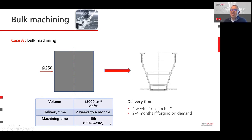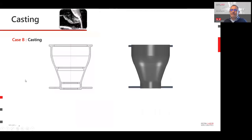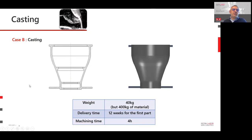And the machining time is roughly 15 hours with more than 90% of chips, of lost material, which is not a good thing for sustainable growth. The second solution is casting. It's not a big part, and with some modification of the geometry, the part can be cast.